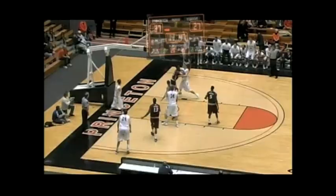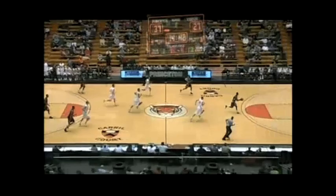Center and three forwards or four forwards. You've got to capitalize on the height sometime. And that just means jump in the air, throw it over the trap, and get a dunk.